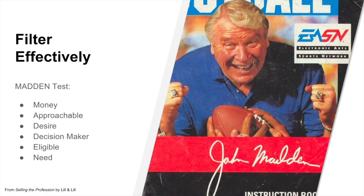Next, you need to be able to filter effectively. And in the book Selling: The Profession by Lill and Lill, we read about the Madden Test. And no, I'm not talking about the football commentator, but hopefully understanding the Madden acronym can help you remember all of the things you need to be filtering your customers on. So Madden stands for, first, money. Can your customer afford what you have to sell? Next, are they approachable? Can you actually get in front of that person and have an appointment and speak to them? Do they have a desire for what you're selling?